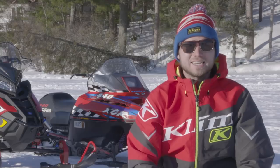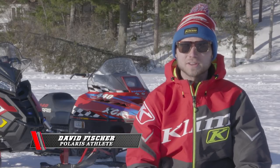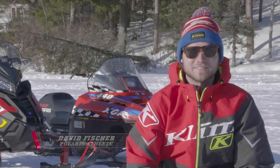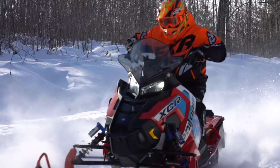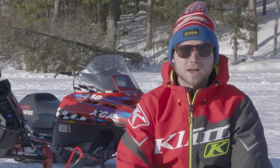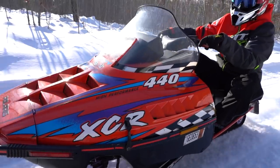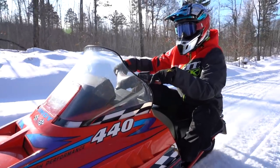2020 to 1997. So what is that? Taylor Swift would say, I'm feeling 22. 22 years difference. So after riding all day on a new sled, especially these new XCRs with the Velocity Series shocks, it's no big deal to bust out a quick 200 miles. I probably put about 50 on this Red Rocket 97 now, and I don't think I could do it. I don't know how these guys did it.